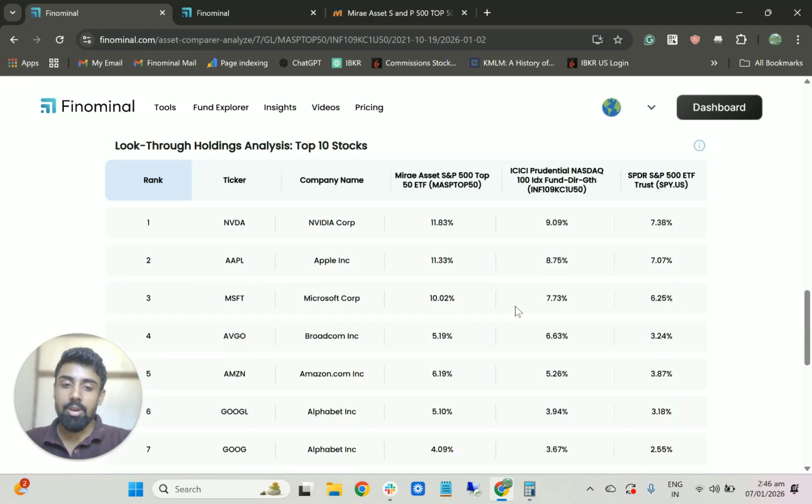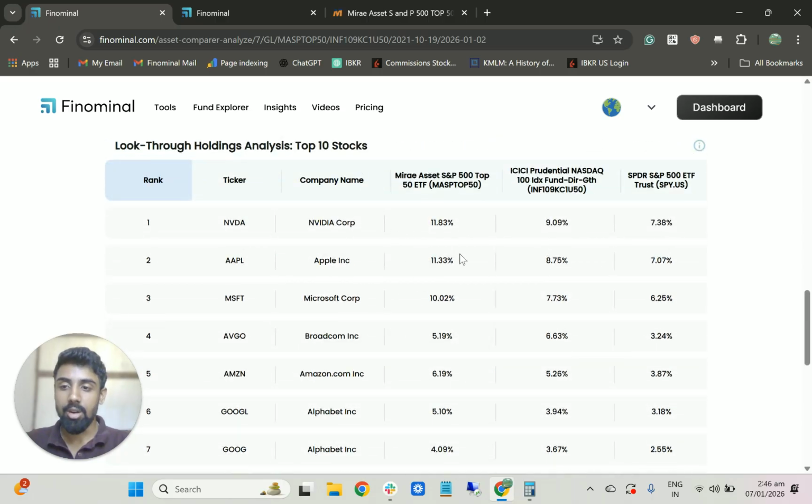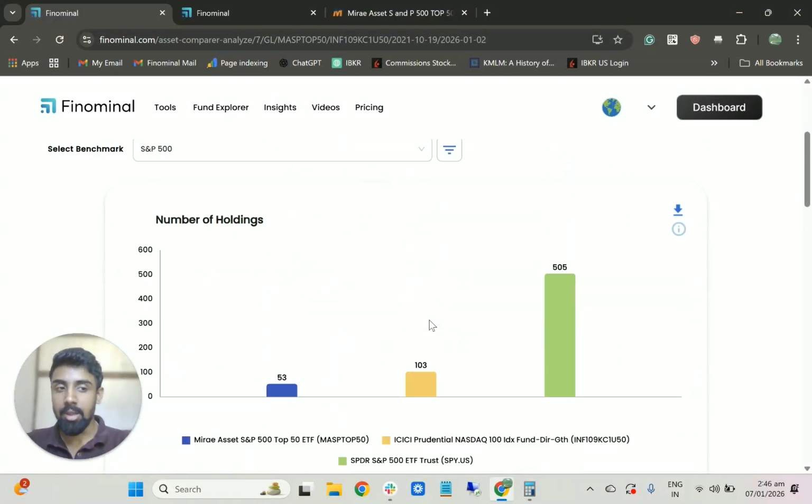What I want to quickly show is the kind of exposures that you have. Of course we all know that Nvidia has been going up and up for a while now, and you can see that in both these indices you can get the top tech exposures directly. In Mirae Asset you're getting about 62%, whereas here it's 53%. Just in the top 10 companies, you're betting almost 60% of your weightage into these top tech companies, and the weightages are not low. These are like 12%, 12%, 10%. So something to think about.